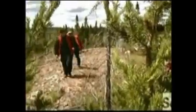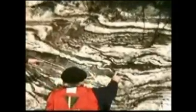The discovery of highly deformed rocks is a signpost to the base of the old mountain chain. These beautifully banded formations called gneiss are shaped by hot plastic rock being squeezed as one tectonic plate rams into another. Oh, this rock has suffered. Check out this fold.